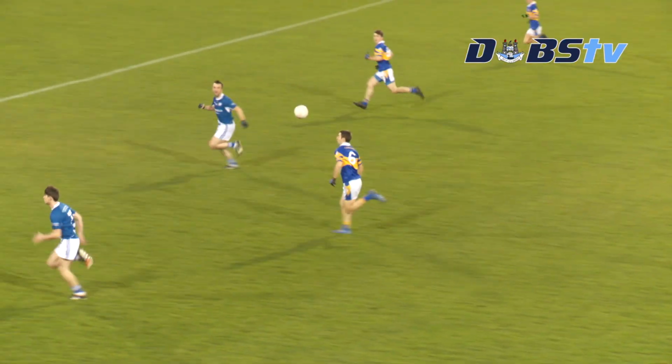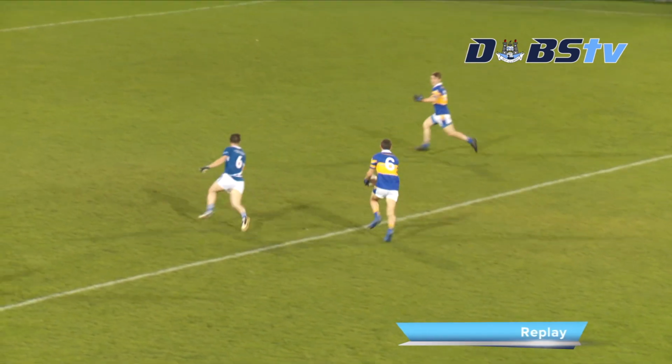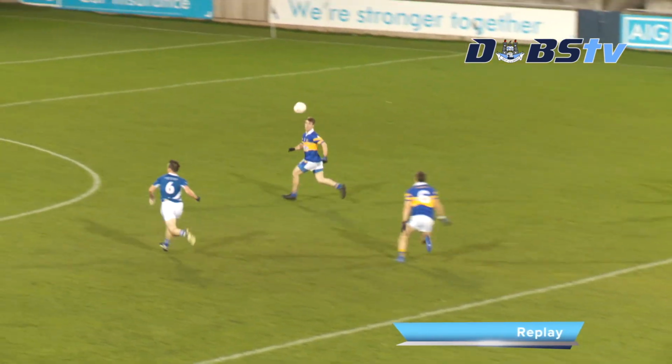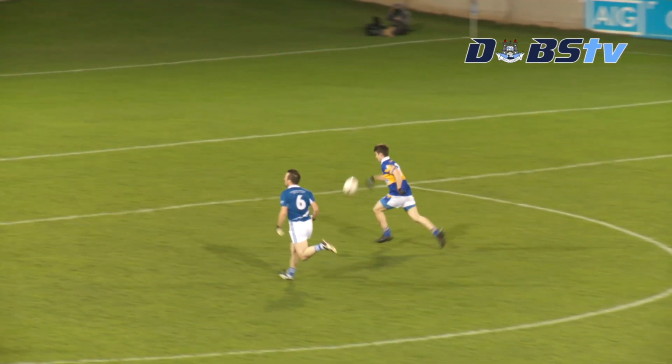In fairness, that was an excellent goal. Brilliant break by Graham Hannigan. He did all the hard work. Must have ran 40-50 yards straight through in the middle to get ball space opened up for him, and he played a perfect hand pass, and in fairness it was a great finish.